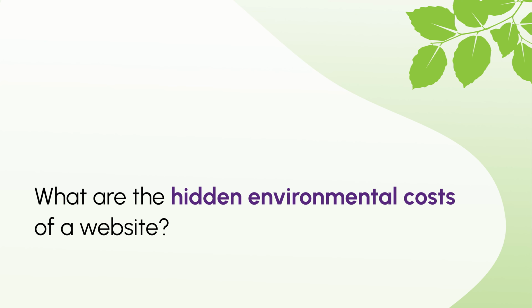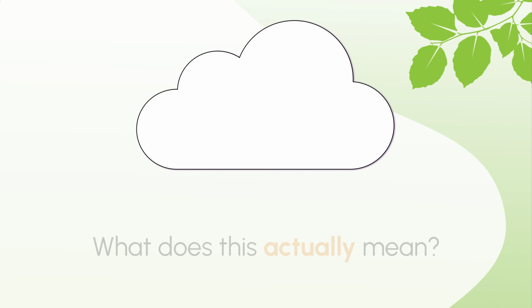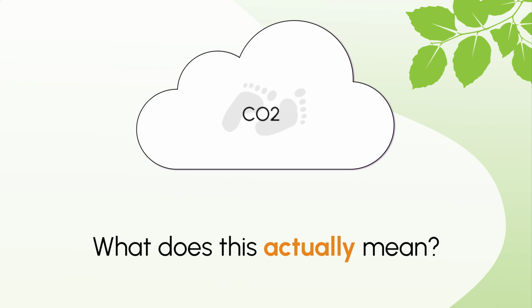What are the hidden environmental costs of a website? You may know that data is stored in a cloud, and not the fluffy kind, but what does this actually mean? Every website visit, email sent, and file stored in cloud data centres contributes to our collective carbon footprint. In fact, many websites with heavy images, autoplay videos, complex animations, and inefficient code demand substantial server resources and therefore energy to load. This digital activity comes with a very real environmental price tag.